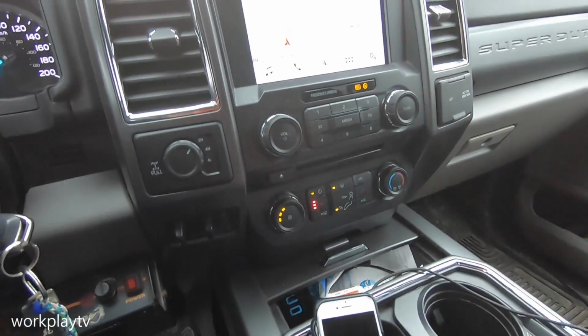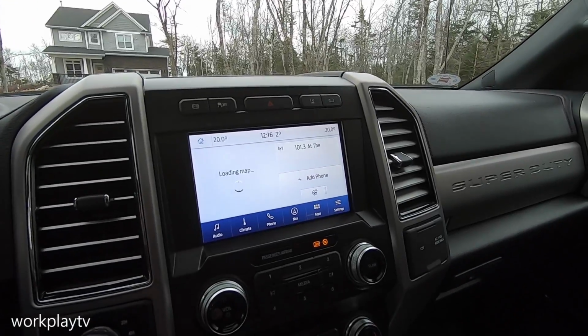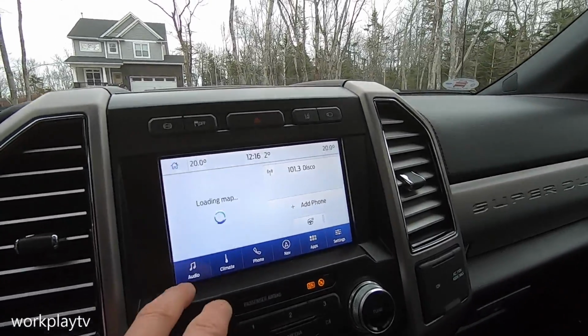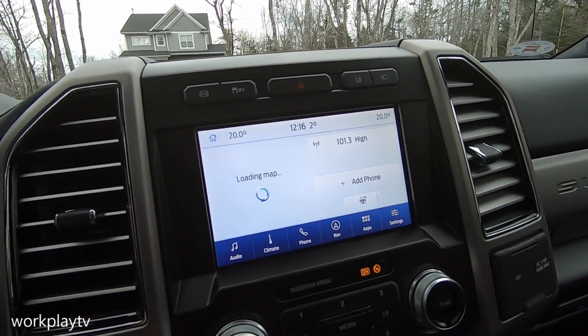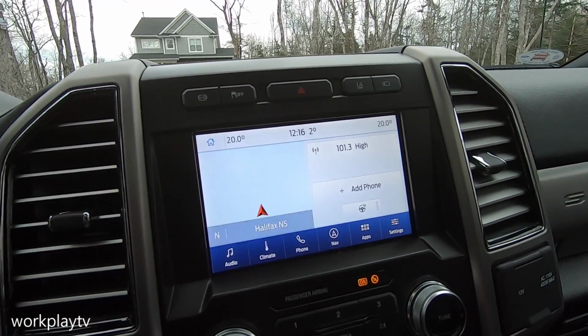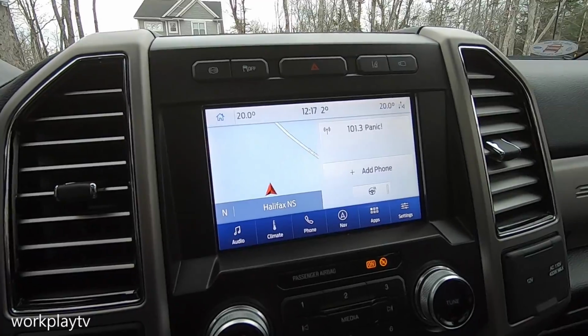Other than that, guys, the inside really has not changed at all. Okay guys, so now here we are in the 2020, and you can see that the font is different, the color scheme is different. I'm not 100% sold on this yet. I actually like the look, to a point, of the 2019 better than this.